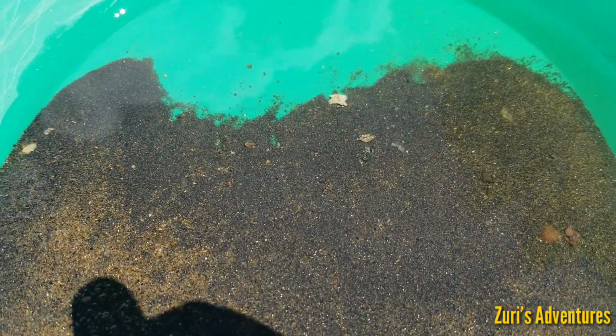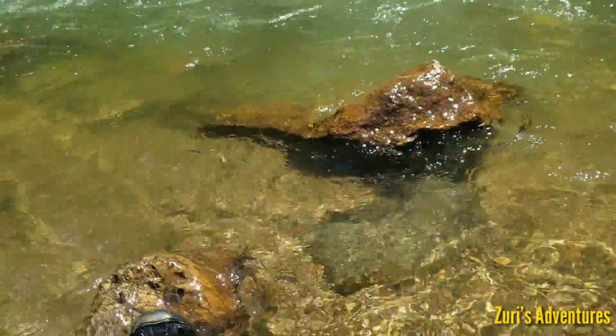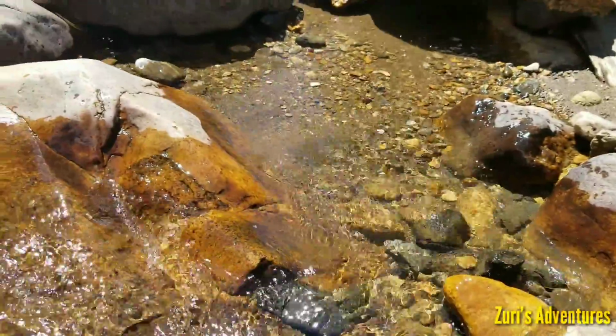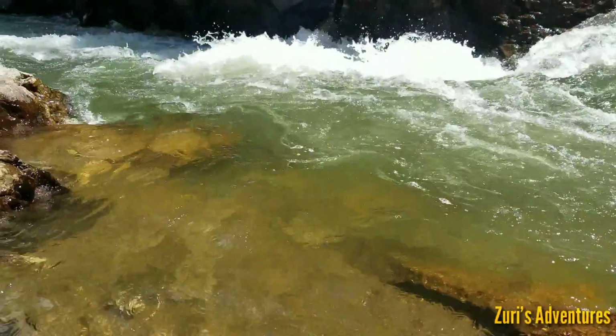So let me keep digging. I gotta set up my sluice box in a new area. Probably maybe in the water right here. That way I can just shovel from right there into the sluice box, and into the river it goes.